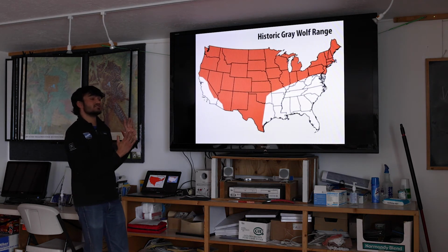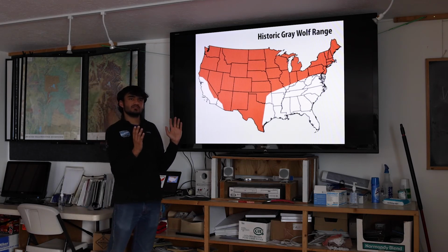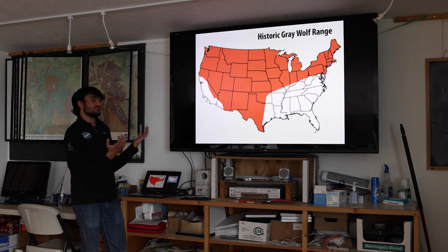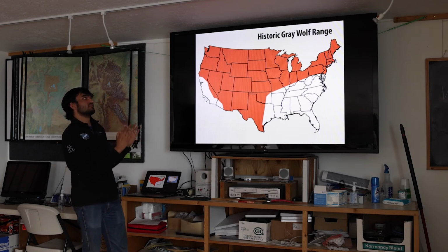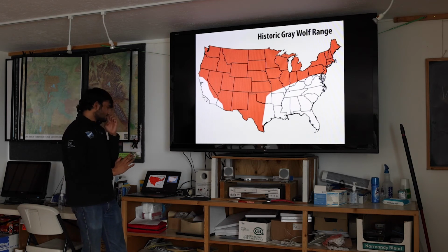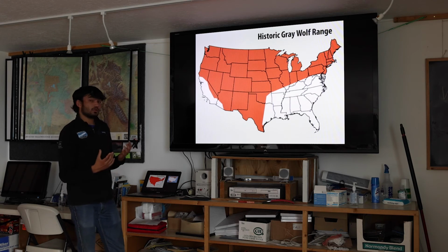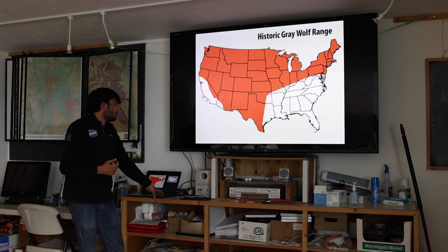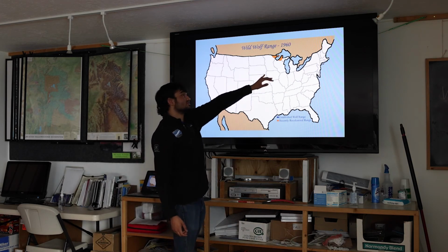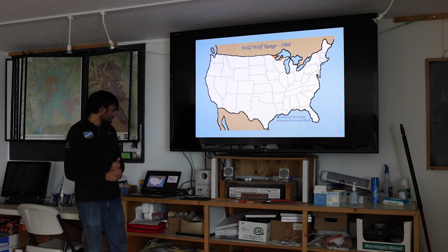So this is the historic wolf range across the lower 48 states. Wolves were really widely distributed across the lower 48 states. This map might not be completely accurate. There's definitely some argument about where exactly they lived. But wolves were very widespread across the lower 48. And we did a really good job of eradicating them. By their low point in the 1950s, there were only about 700 wolves left in the north woods of Minnesota. So the wolves had been completely exterminated from the western United States.